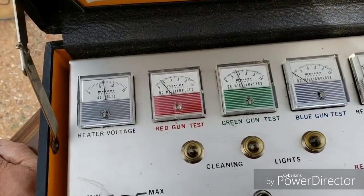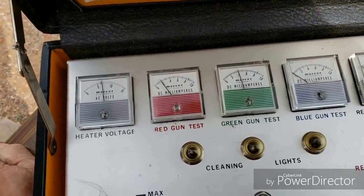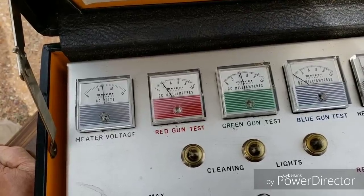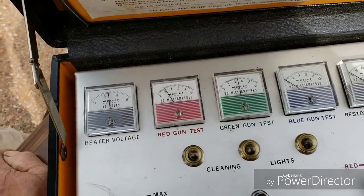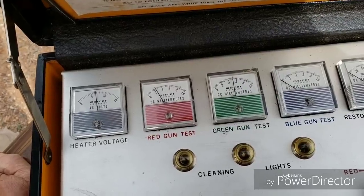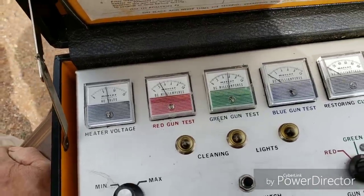So you can see here there's the three colors, red, green, and blue. They should all be up almost at the very top, 0.9 to 1. So the blue is like stone dead, which is kind of weird. It's just totally dead. Wow. So I'm gonna let it run for a minute.